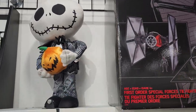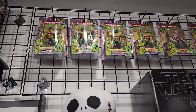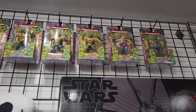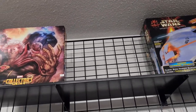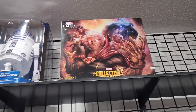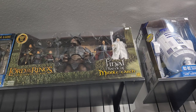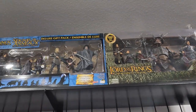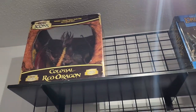The collectibles are what I'm here for, though. Like I said, the Jack Skellington up on top, little plush toy. Love to see that. There's a lot of Ninja Turtle stuff in this store. There's also a ton of retro Star Wars collectibles in here, so definitely stay tuned for some of that in the next coming sections. We got the Lord of the Rings figures up there. Those are actually pretty good, I'm not gonna lie. And I really like seeing dragon collectibles. If it's a dragon, I'm gonna be on board.